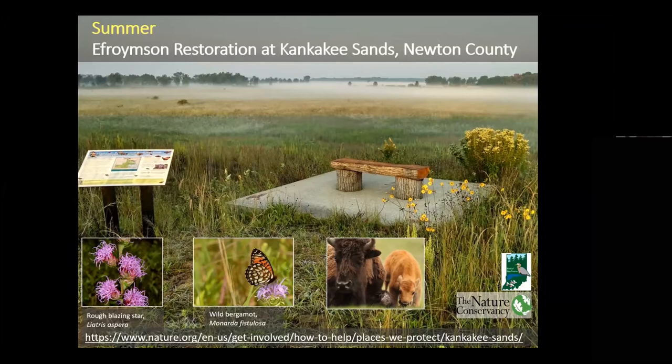Kankakee Sands provides habitat for more than 240 bird species, including rare ones like the Henslow Sparrow, the Northern Harrier, and Least Bittern. There's a 1,000 acre pasture that has a herd of approximately 80 bison, which help to maintain the diversity of the prairie through their grazing.